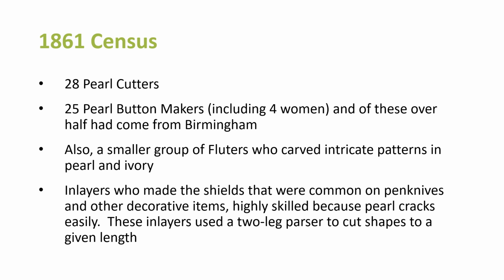And maybe that's because there were related industries like the button industry. There was a smaller group of people who were capable of carving the mother of pearl, and the terminology for that is fluters. And some of them would have worked on pearl and some of them would have worked on ivory. There were inlayers who made the shields that were common on pen and pocket knives and other decorative items. And this was a highly skilled job because pearl cracks easily.